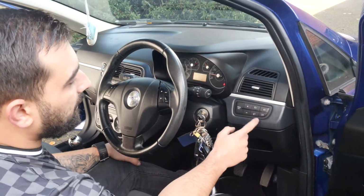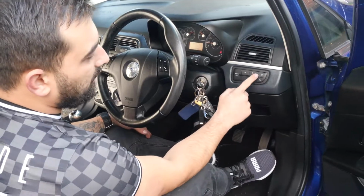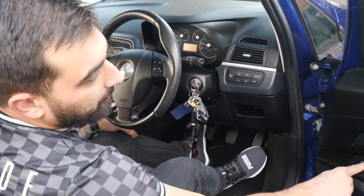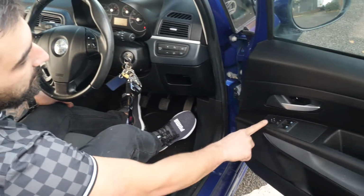With them buttons you can electronically adjust the height of the headlights, and of course these buttons are for the fog lights. From here you control your wing mirrors like most cars really, just pressing them buttons.